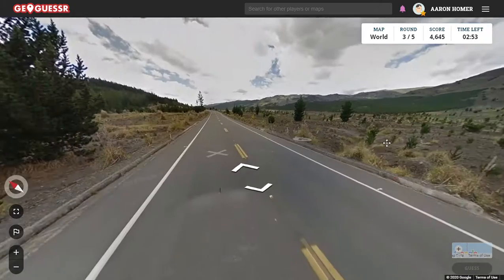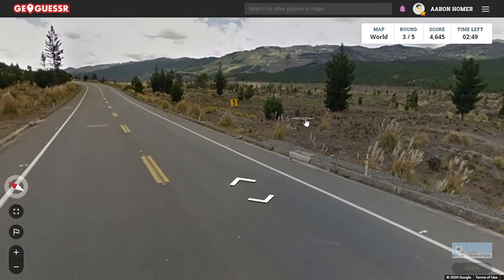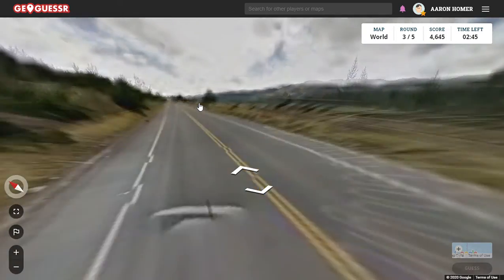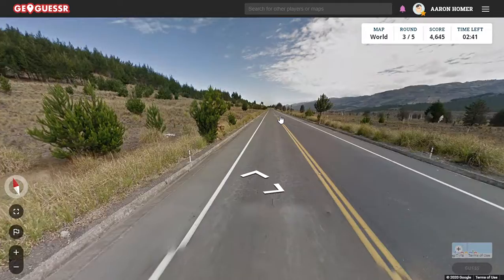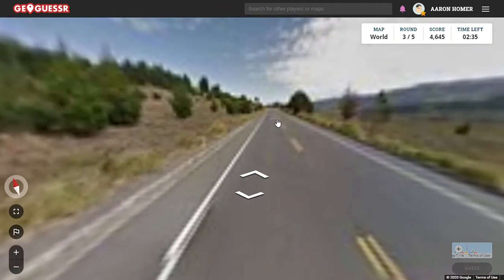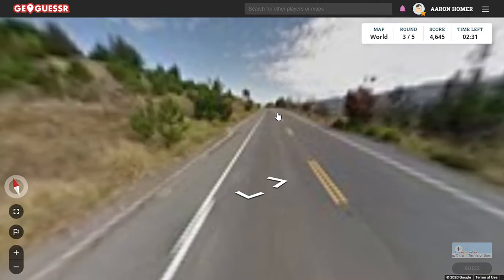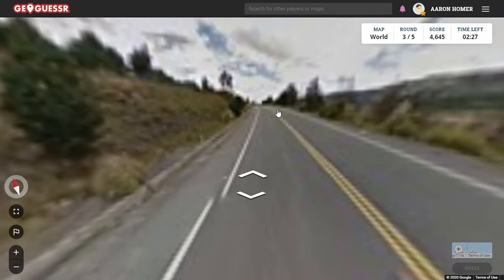Again, looks like the U.S., although that's not American-looking road signage, and these lines are throwing me off. Whoa, what the hell just happened there? Excuse me, drinking some lemonade.